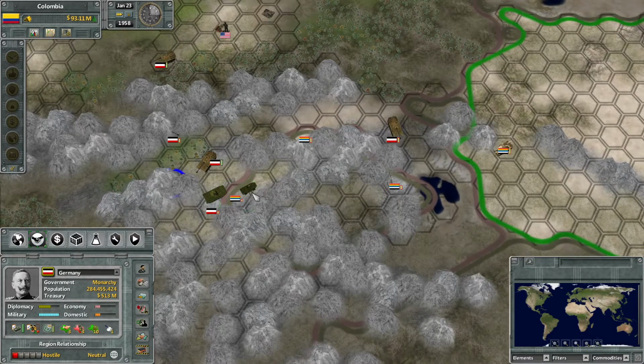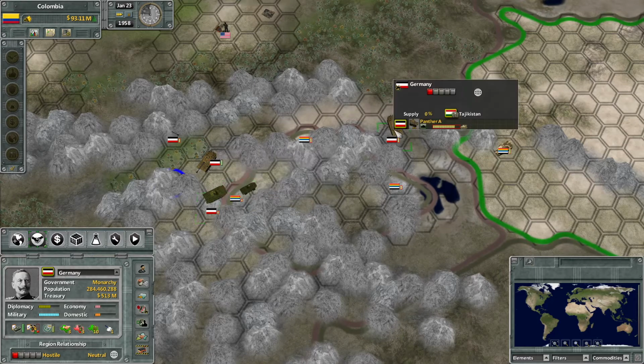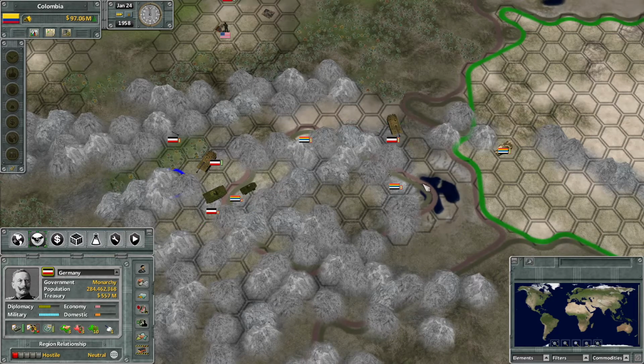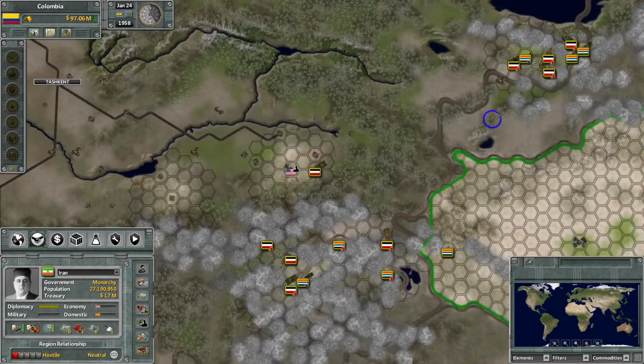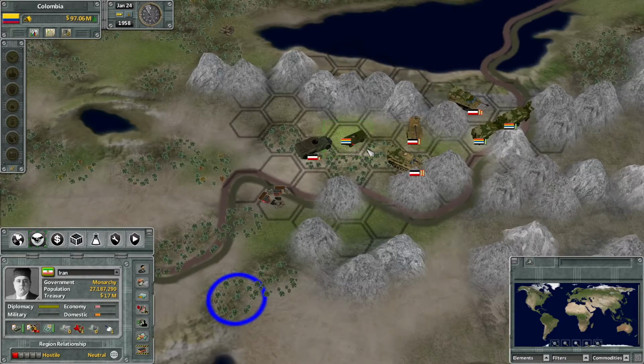Oh! There are Chinese units fighting Germany. A Panther down there, and yeah, they were probably trying to move through here, and now they can't get back. There's actually a light infantry in there.